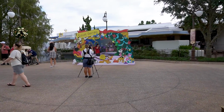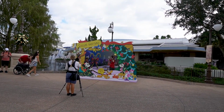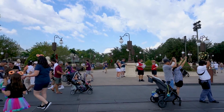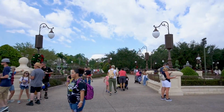Because they have this photo spot where it says Season's Greetings has the 50th anniversary, and there's a PhotoPass person here to take your photos. Alright, we are going to make our way over to Adventureland because I want to make one look. I don't think it's happening yet, but there's a change every year for Christmas that always happens.